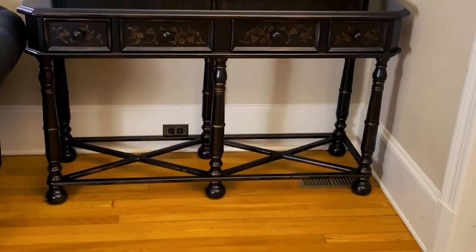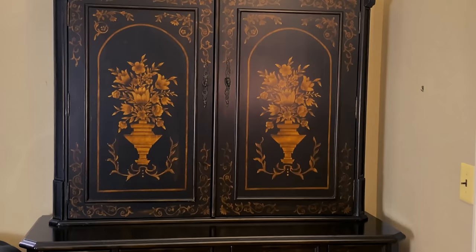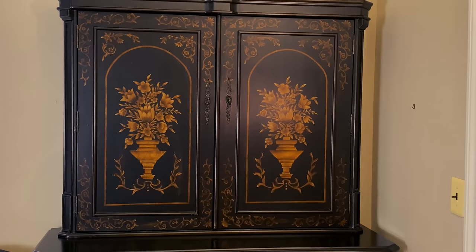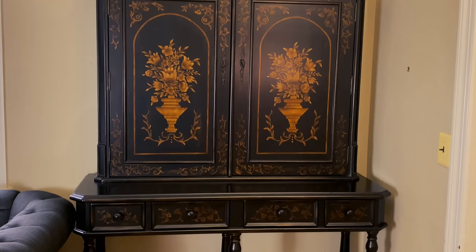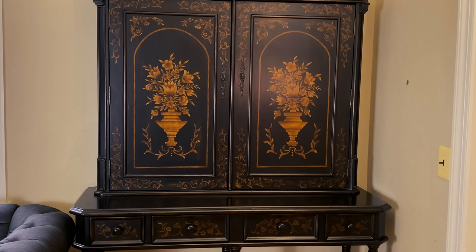Oh, it's a gorgeous hutch. Look at this piece, everyone. I mean, wow. Does this not say The Little Blue Fly? It does, doesn't it? It really does say The Little Blue Fly. This is so French country, so old world. As I'm talking and looking at this piece, I literally have chills, everyone. I am going to have so much fun decorating this piece.